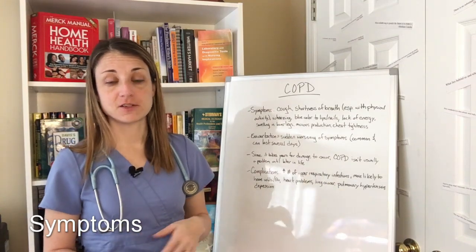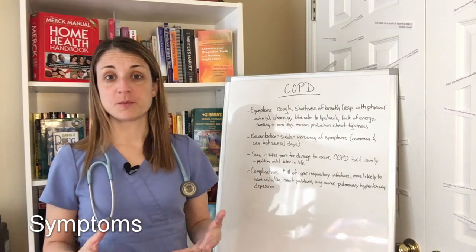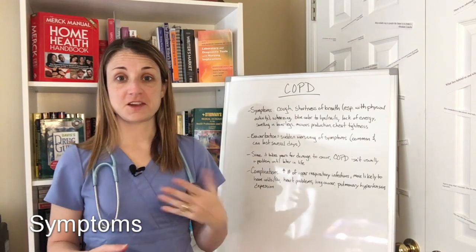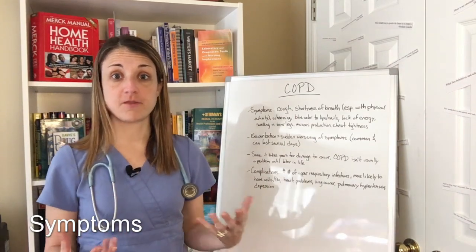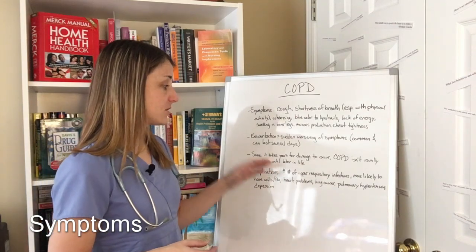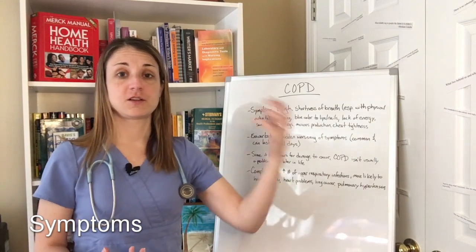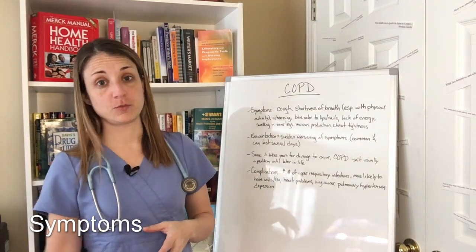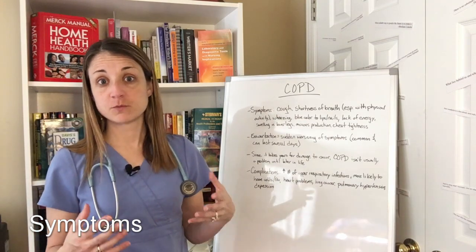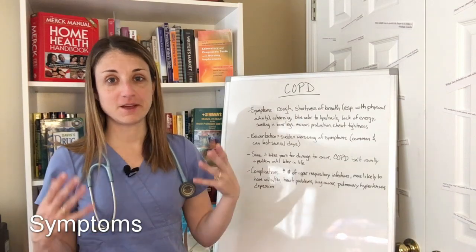Think like sinus infections, colds, anything like that. And this is a problem because these can actually cause an exacerbation because your body's just unable to fight it off because it can't get enough oxygen into your lungs. So this is a big concern because it creates this vicious cycle where you get an infection, it exacerbates your COPD, but your COPD makes you more likely to have the infection to begin with. So this is why it's important to manage it well, but obviously if you can prevent any of it in the beginning, that would be key.